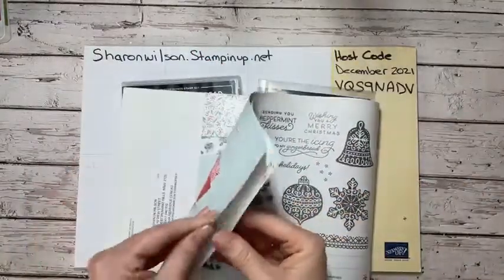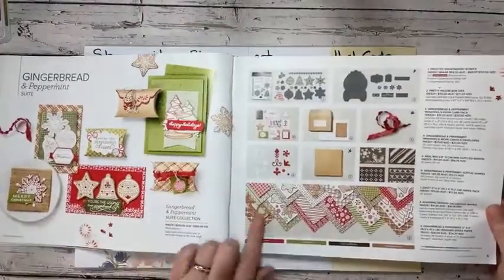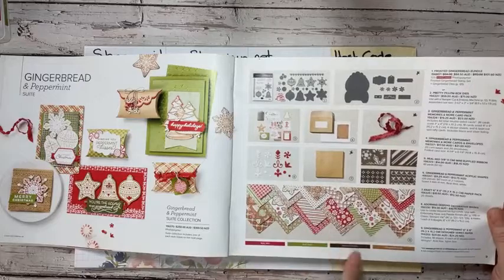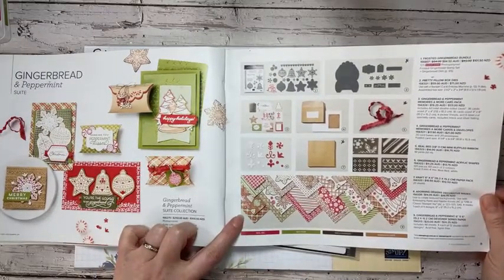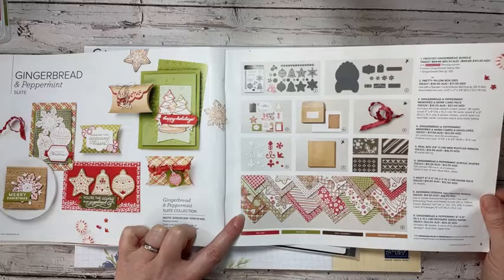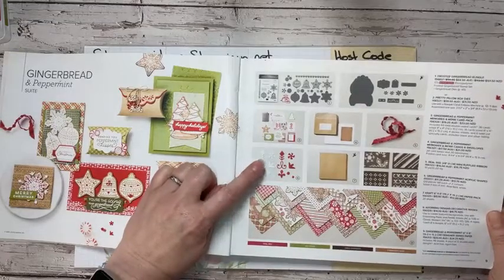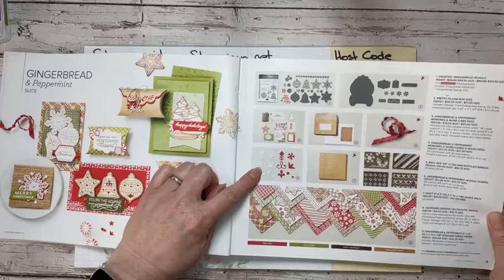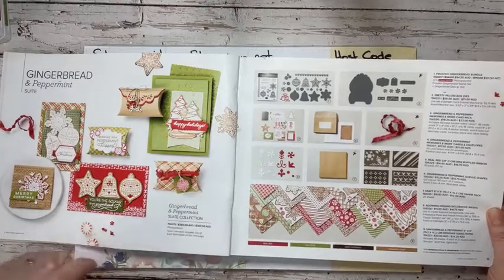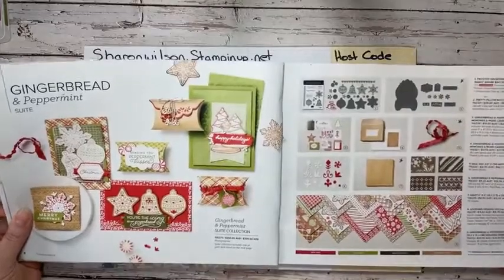The other thing that's retiring is the paper. This gorgeous gingerbread and peppermint 6x6 pattern paper is reduced from $20 down to $14, which is great. And then these shapes are also retiring, originally $11.25, reduced down to $9 for the pack. So yeah, it's a beautiful suite for Christmas.